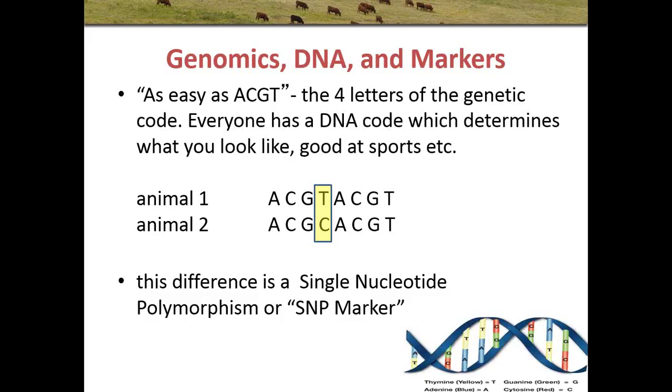That little change is called a SNP, a single nucleotide polymorphism. Sometimes these SNPs are the actual cause of the phenotypic difference, or they can be just a marker. It might be picking up a signal of the actual cause of the mutation.